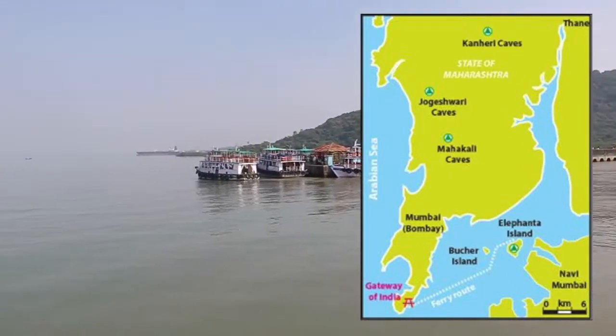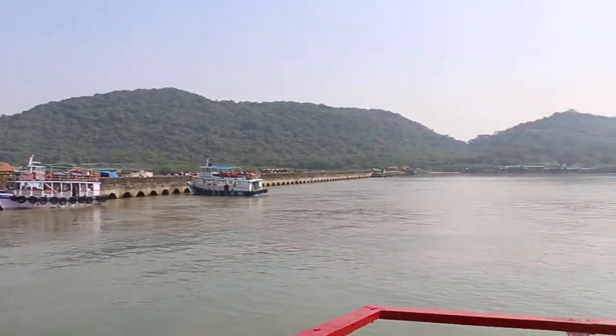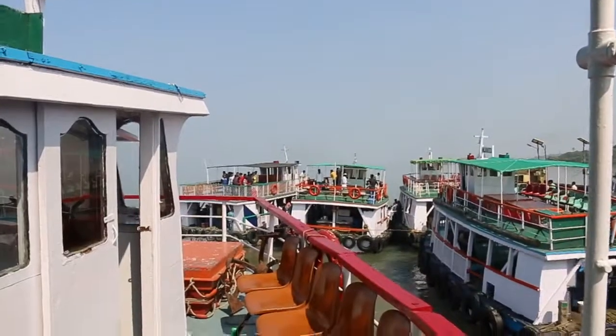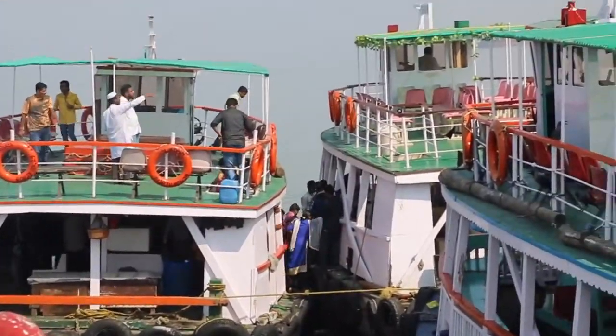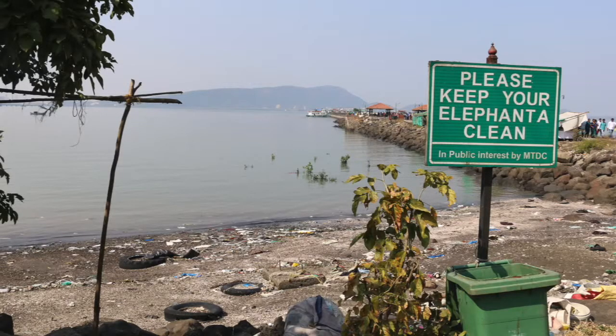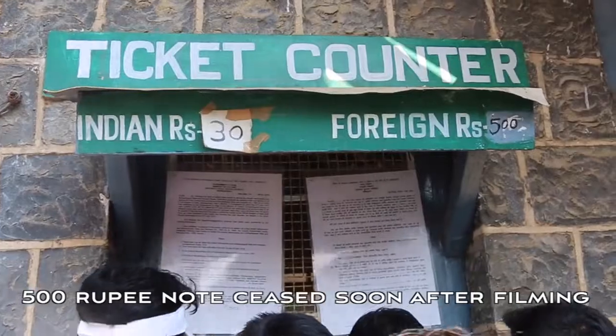So this is the pier to get onto the island, Elephanta Island, or to the Elephanta Caves here in Mumbai, India. Getting across, looks like they're going 3 wide here to get the people crossing just to get onto the pier over here, so things are busy. $500 for the foreigner. Notice the difference in price for the locals.